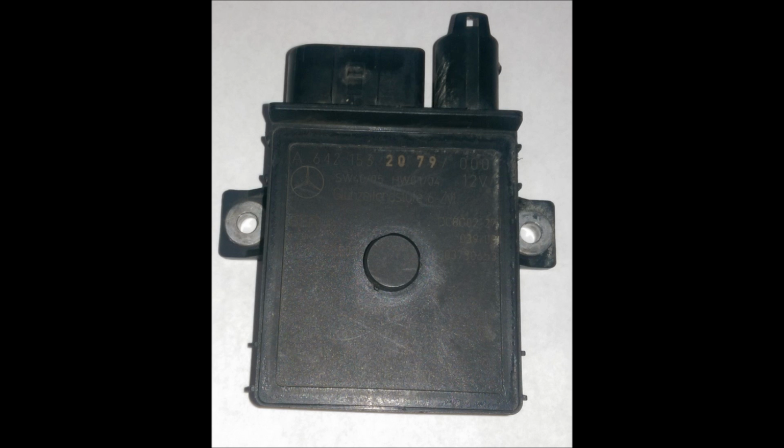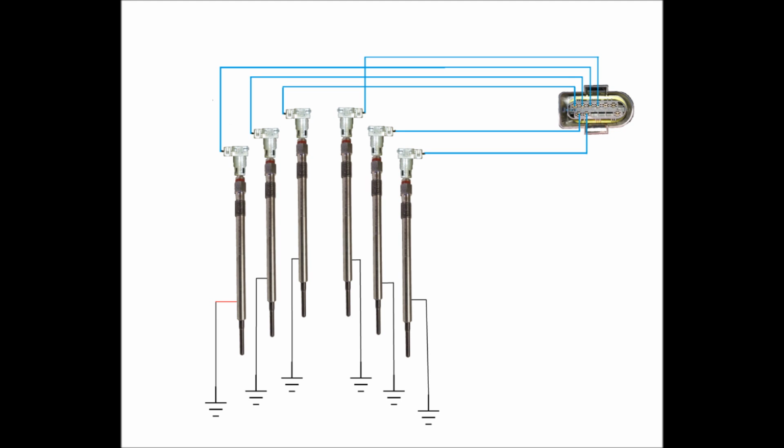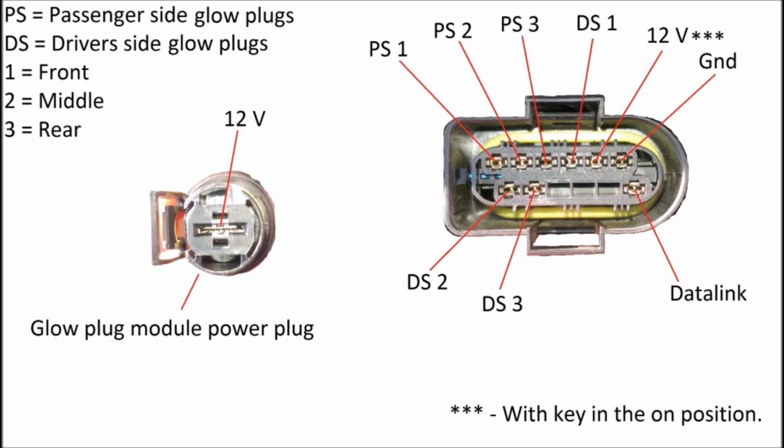The glow plug system uses a module to supply and regulate the power to the 6 glow plugs and separate wires for each glow plug from the module. The module has 2 plugs, a large single pin plug that will supply the current necessary to run the glow plugs and a 12 pin plug that has 6 outputs to the glow plugs, a power, a ground, and a data link to communicate with the ECM.